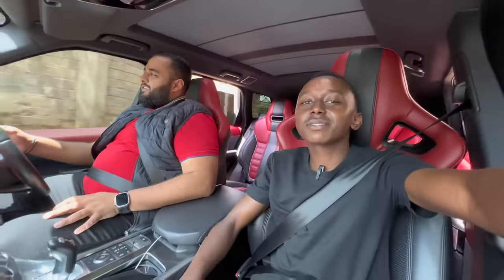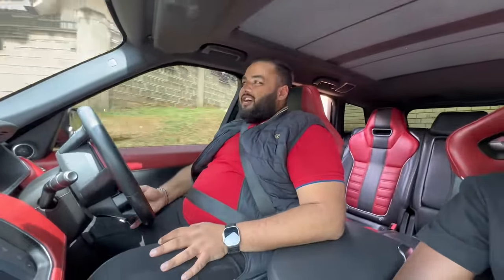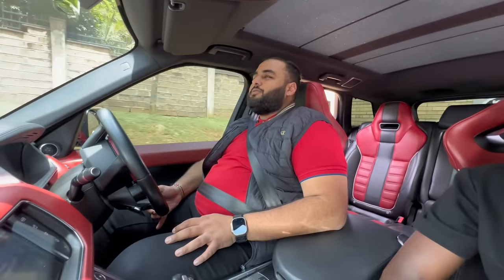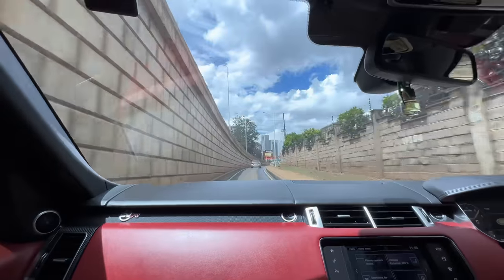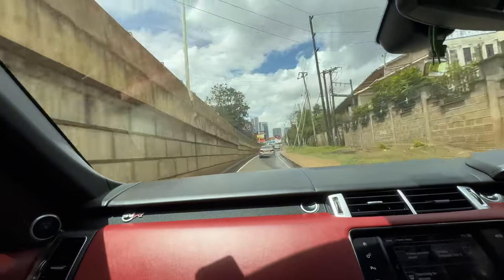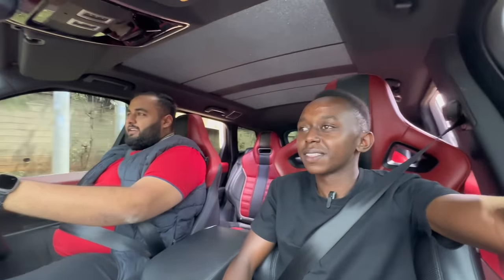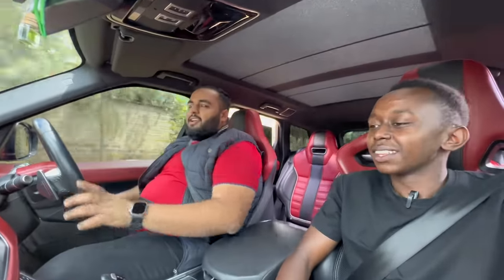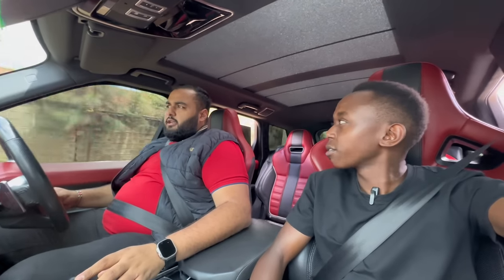Range Rover SVR, 5 liter V8 supercharged. You've heard, 575 horsepower. Listen to this, my friend. This is not your normal Range Rover. This is just torque. It has 516 pounds of torque, and 575 horsepower.